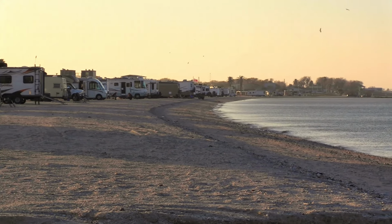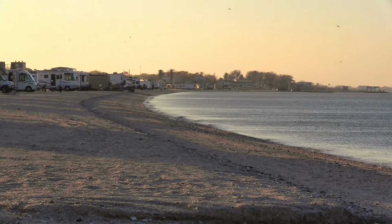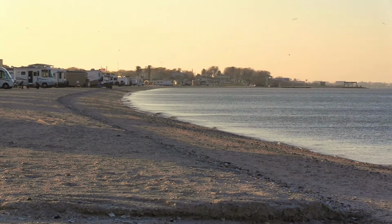We are spending the last 2 days of 2024 in Magnolia Beach, Texas, where again they allow free beach camping.